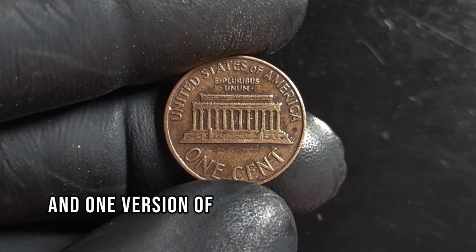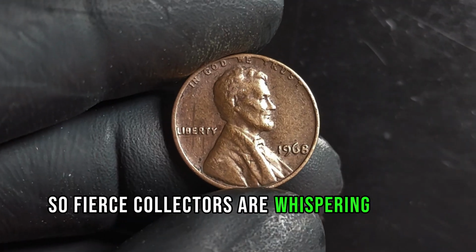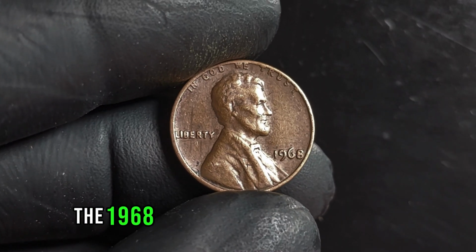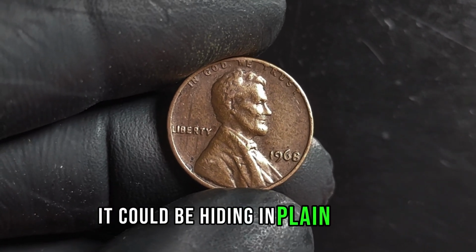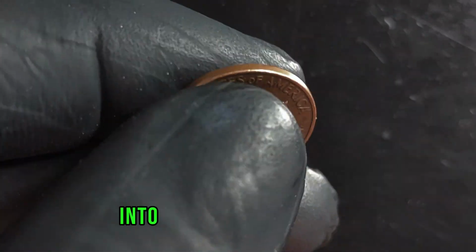$668,000. And one version of it has already sparked a bidding war so fierce, collectors are whispering about it in back rooms of elite coin conventions. The 1968 Lincoln penny. No mint mark. A coin so deceptively ordinary, it could be hiding in plain sight. And yet, its value has climbed into the stratosphere, into millionaire territory.